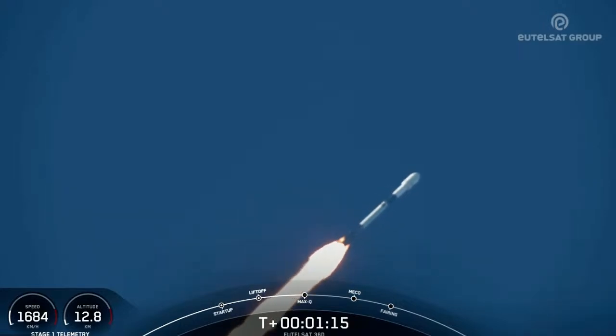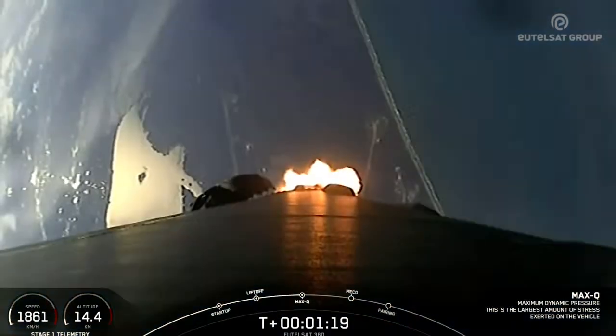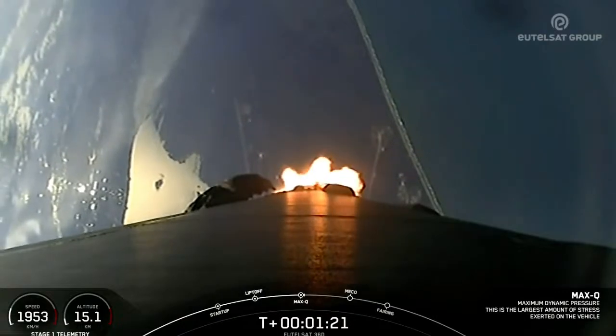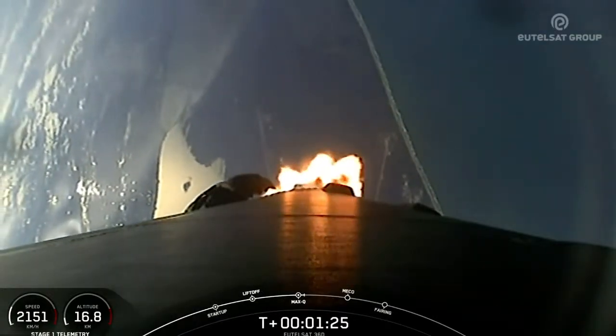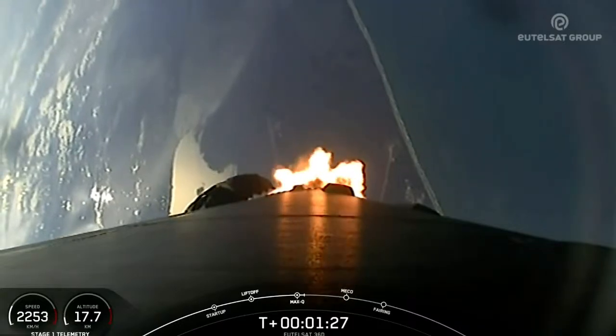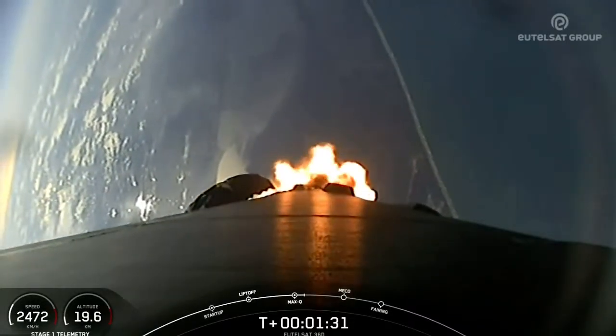Max Q. And there's that call out for max Q. Now, the rocket typically needs to go 17,500 miles per hour horizontally in order to avoid being pulled back down to Earth and get into orbit. So keep an eye on the Stage 1 telemetry, which is located at the bottom left-hand corner of your screen.